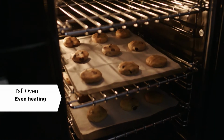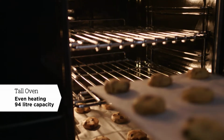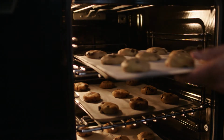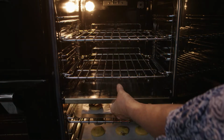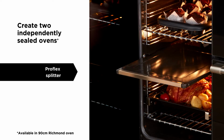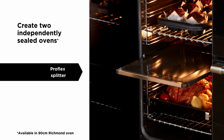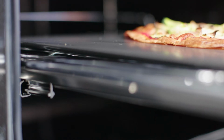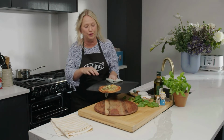The tall oven evenly heats from top to bottom, so it's perfect for baking or multiple dishes. And to create even more functionality, the ProFlex splitter is really easy to insert in the tall oven, creating two independent ovens to cook at different temperatures without contamination. The full telescopic rails allow you to smoothly and safely slide out your trays without tipping.